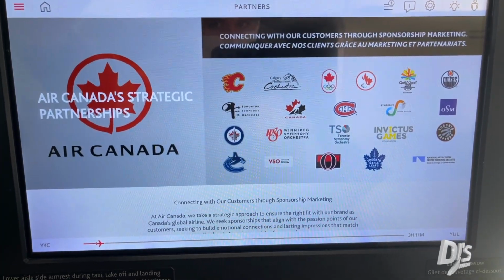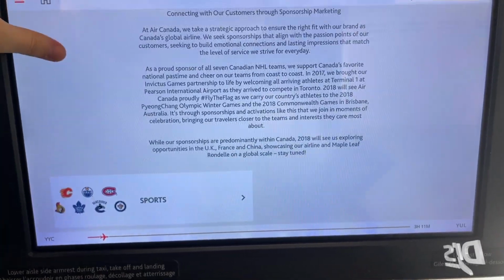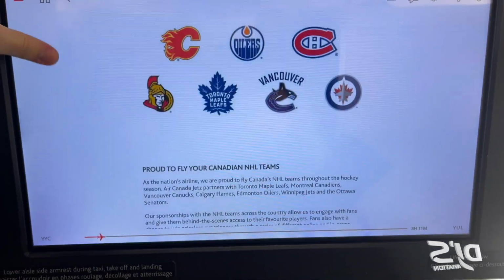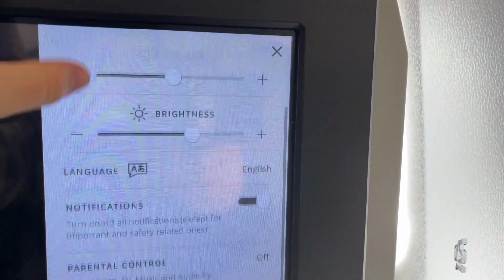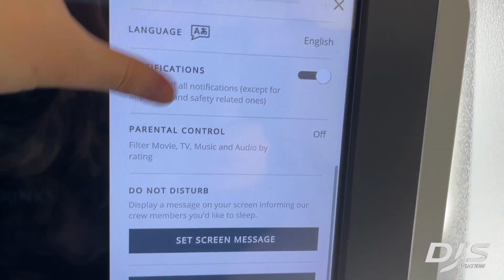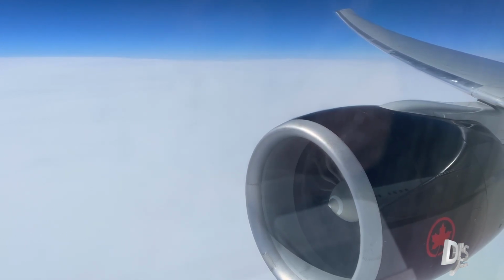Air Canada has various strategic partners, from the Montreal Canadiens to other NHL teams, and that's featured on the IFE. A great look into just how big the Air Canada brand has become, not just Canadian-wise, but also globally. The IFE has a brightness function, parental controls, various different language settings, and notifications. There's something there that is very suitable for everyone. And what a fantastic view of the GE90 as we do cruise above the clouds.